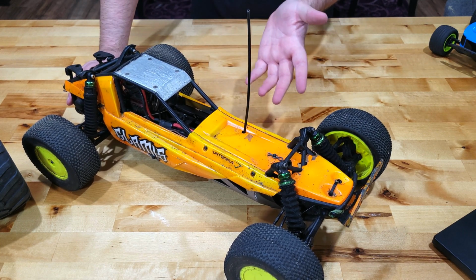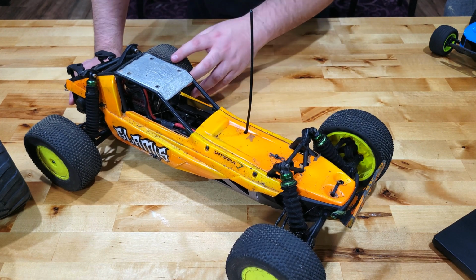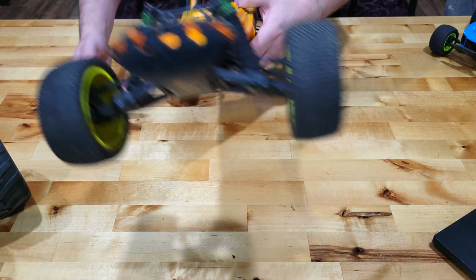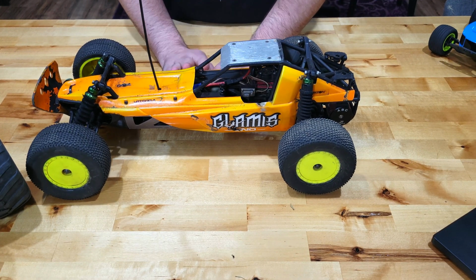What it would be technically would be a short course buggy in other places that are shaped like this. These aren't the original tires. The original tires are meant for sand dunes and stuff like that. But I've had this car the longest. This car is actually, I've replaced almost every part on this car besides the metal chassis.